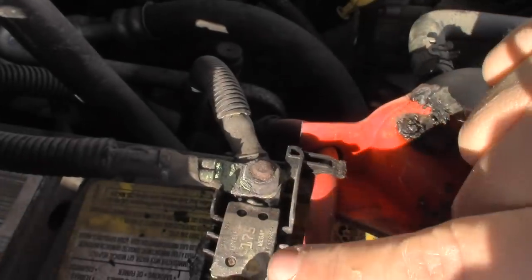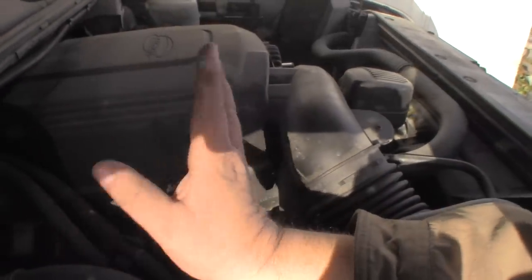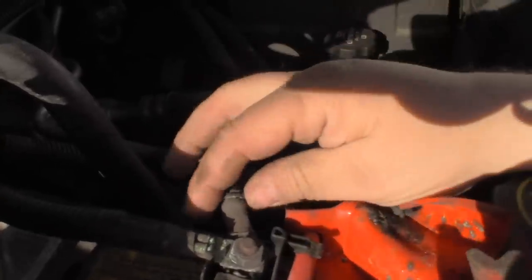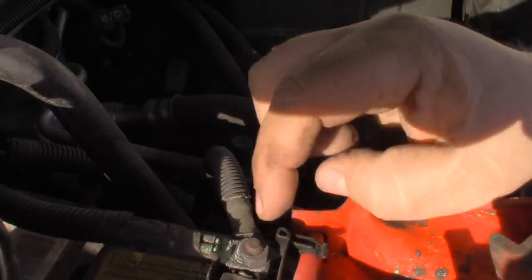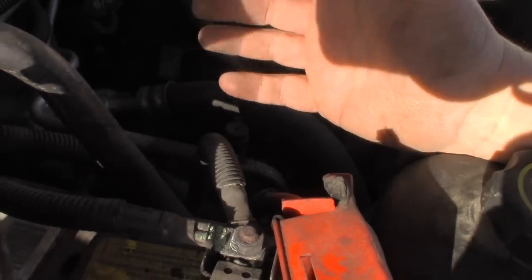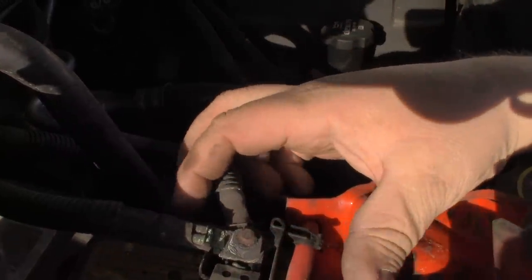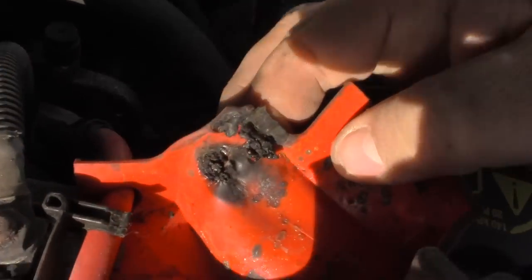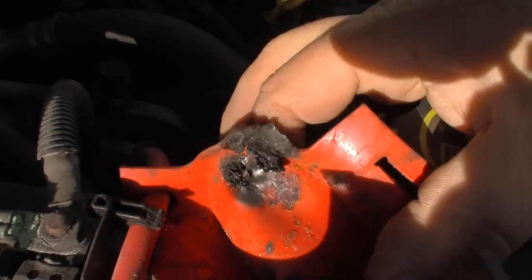So this fuse here is what provides all the power over to that fuse center that controls like everything in the car. I think every once in a while they slam a door. Probably especially if it's raining and it's really moist, this would get worse. It should make sense why you have to have the wiper on: because it's raining, so it's moist out. Today it's quit raining and it's not moist out. You can see right up here on this cover where that's been arcing, it's all burnt up.